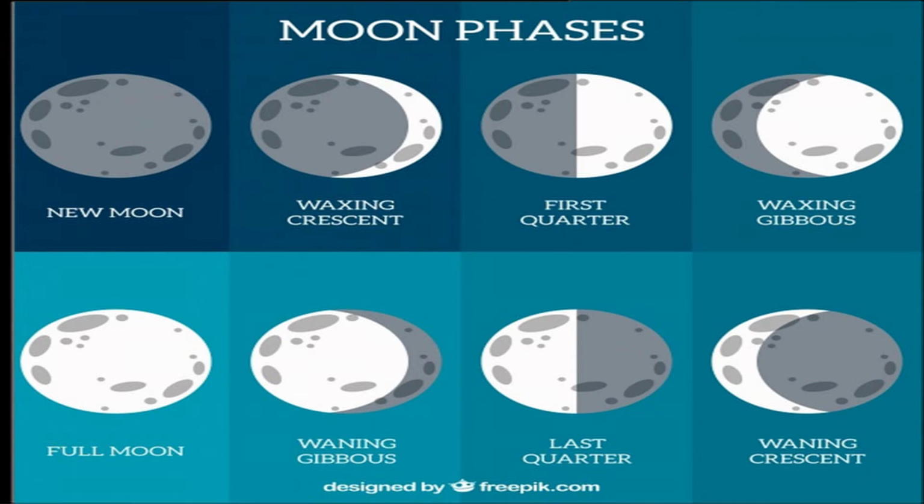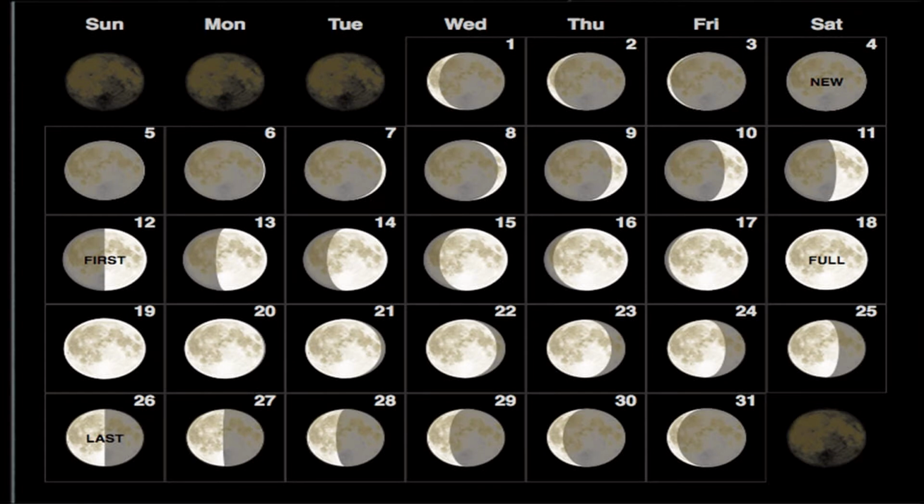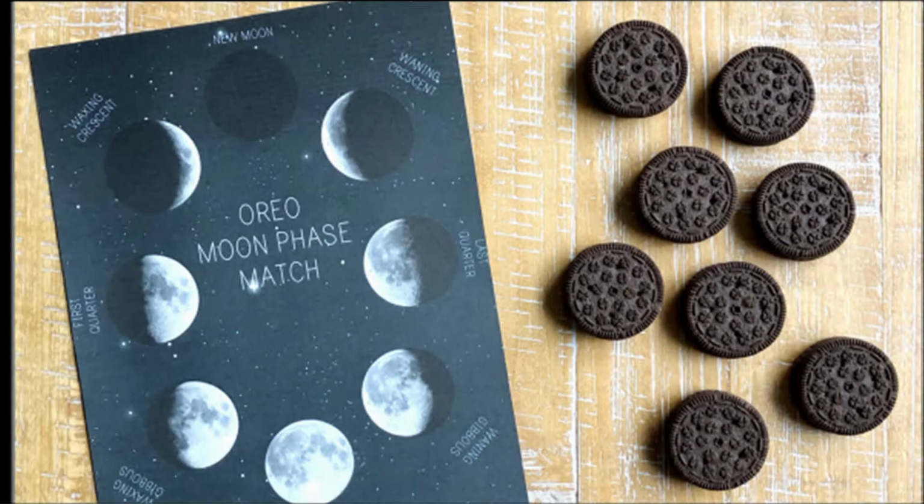And it turns out that this cycle repeats itself over and over again. In fact, you can get a calendar. And in this calendar, you can see that our phases will repeat over and over again every 29 days. That's how long our phase cycle will last. Now, you can actually make your own calendar of the moon's phases using Oreo cookies. That's right. You can use the Oreo cookies to make your own moon phases.